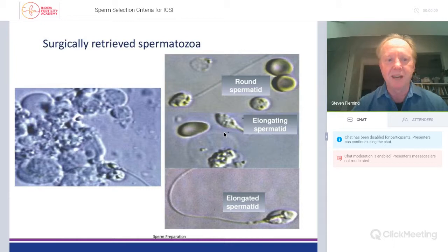You might end up with hopefully mature sperm, but you can also end up with round spermatids, which are just slightly smaller than erythrocytes, elongated spermatids that look a bit like an ice cream cone, and elongated spermatids which haven't detached from the Sertoli cells.